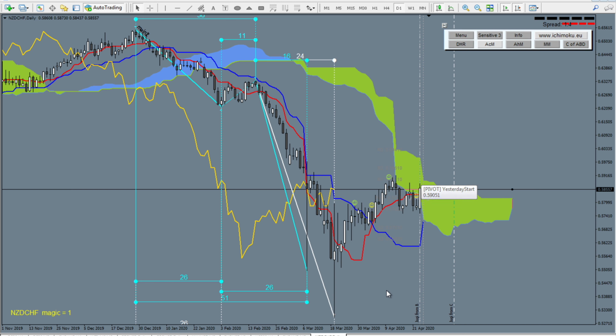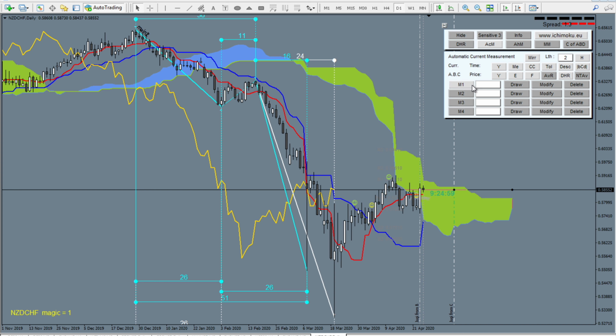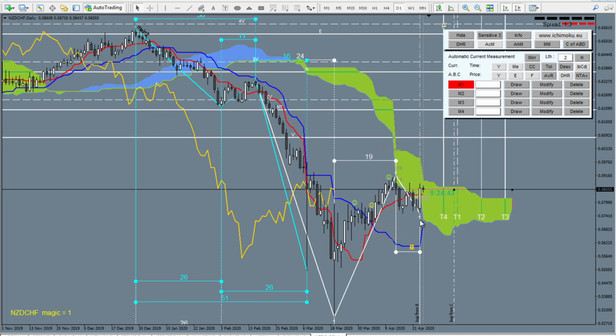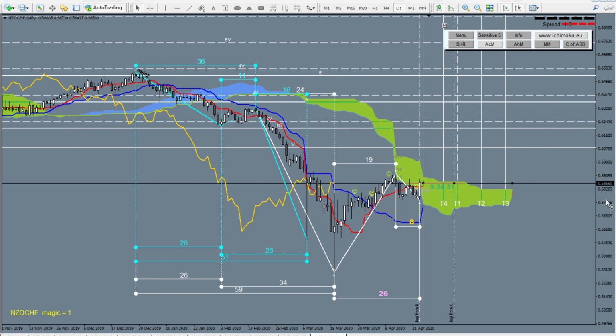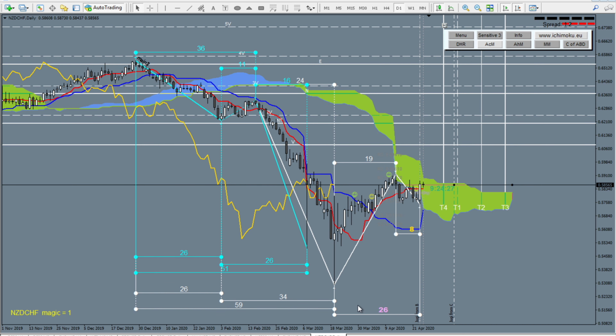This is the first thing. Second thing is, if we run the current measurements for the current impulse and correction, we can see that yesterday's bottom and start of this new massive movement was exactly at 26. So again, 26, we remember the magic number. And after 8 days, and 9 is one of the Kihonsuchi numbers of pullback, of correction. So that was a very strong indication, and the market reacted beautifully.